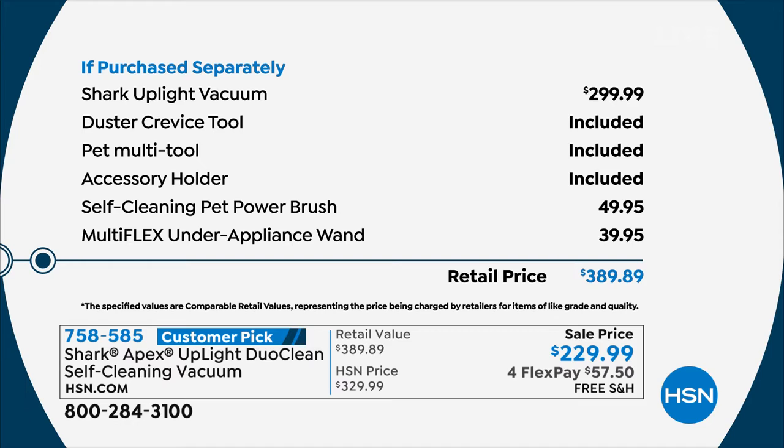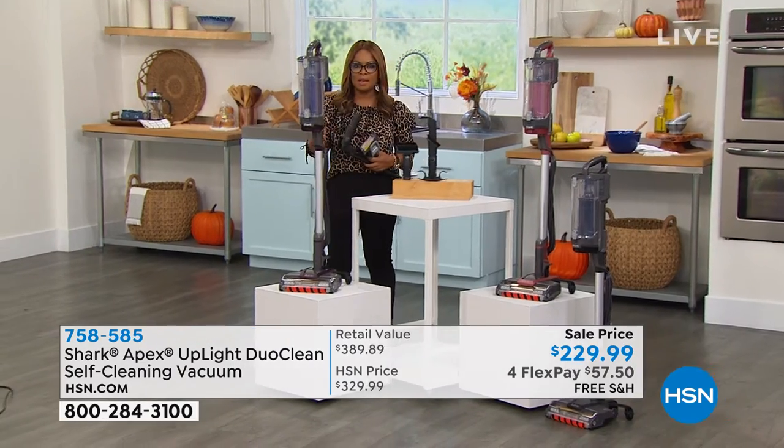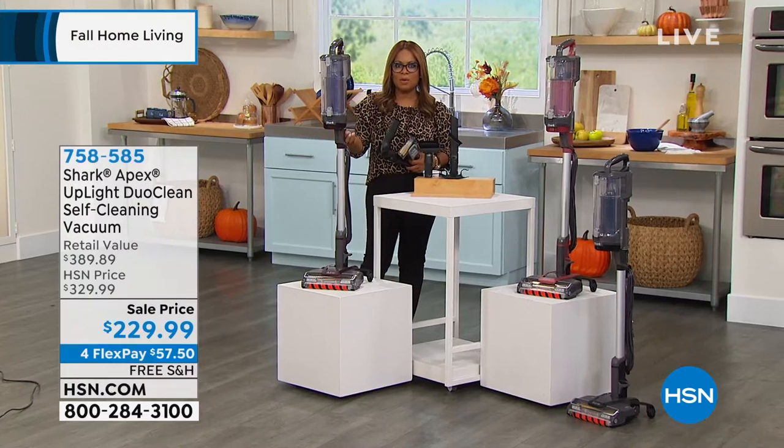That one's a $40. Let me show you that one. And Tracy, I can't wait for us to demo that. Look at this, guys, look at this. These are the two brushes that you pay more for when you're in stores and buying the vacuum. So I want to make sure you understand, we've secured a special value here.